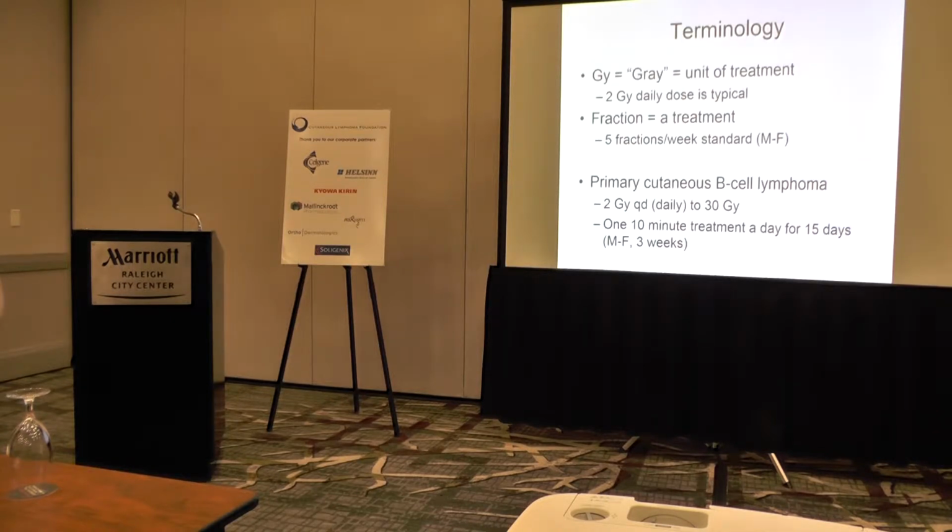So, and we'll talk about different ways we use radiation. But just a couple of terminologies. So sometimes you hear the word gray. Gray is a unit of radiation. It's like when Edith is prescribing Targretin, she gets so many milligrams, right? This is gray. Gray is our dose. Okay? And 2 gray is a typical daily dose that we use to treat lots of types of cancer.